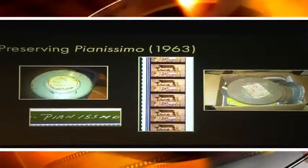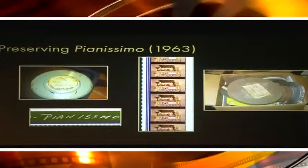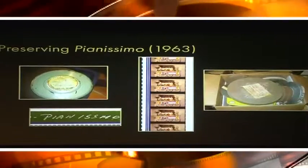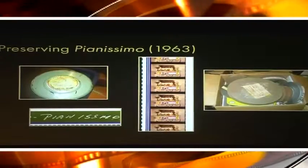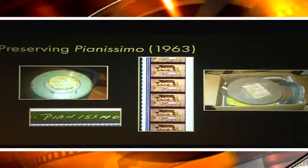So in 2007, working from the original color camera negative and a track negative, a new answer print was created. The track was captured from this answer print and restored, and a new magnetic track and optical track negative were made, as well as the new inner positive, inner negative, and two show prints.